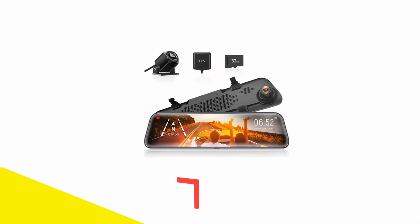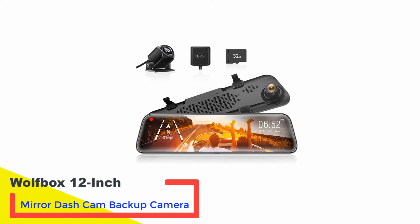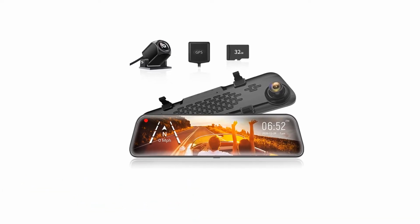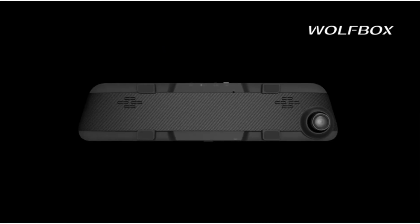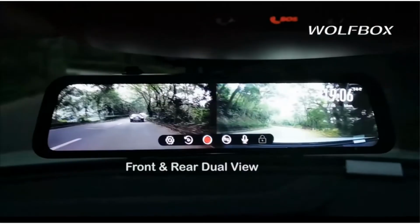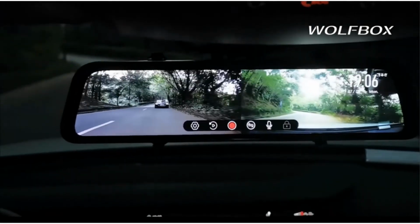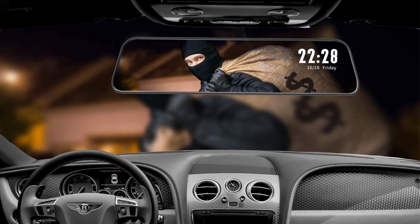Number 5, Wolfbox 12-inch mirror dashcam backup camera. We're wrapping up our list with what is clearly one of the most discreet solutions when it comes to dash cams. The Wolfbox 12-inch mirror dashcam is designed to replace your rearview mirror and act as a dashcam. In other words, you never have to worry about it serving as a distraction or ruining the vibes of a clean interior. That's not all, though. This dual-channel dash cam can also serve as a backup camera.